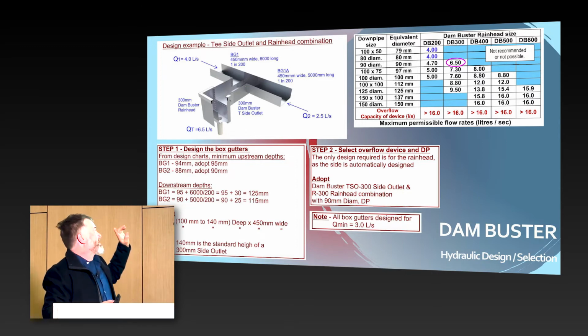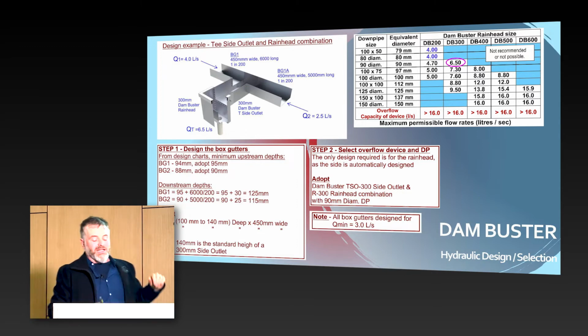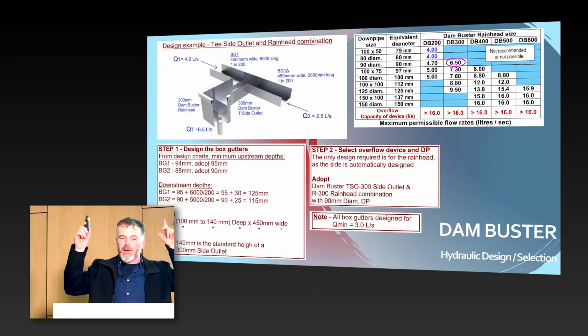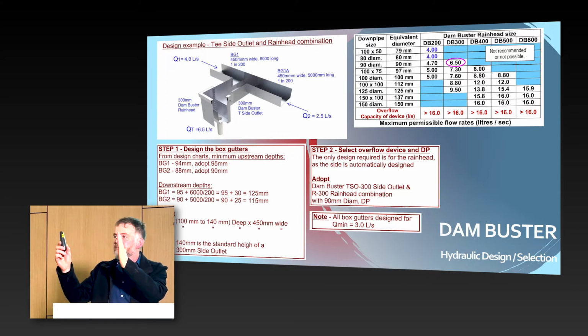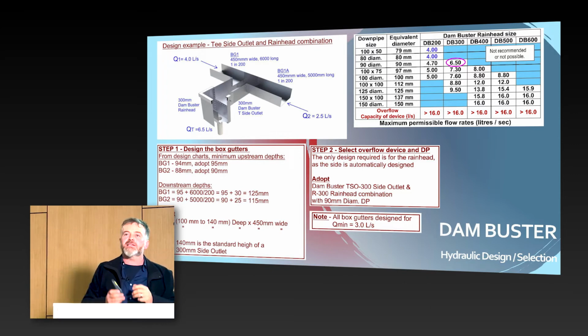You'll also note a little note down here: all box gutters designed for Q minimum. That's the amount of litres per second, 3 litres. That's an important thing to remember, that the Australian standards is from 3 litres to 16 litres. If there's a front porch on a house and you do the calculations and it comes to 1.2 litres per second, you assume 3 litres. That's because leaves, debris, all kinds of stuff still washes into the gutter. And therefore, even though you might have what appears to be a small flow rate, you have to size to the larger flow rate, which is 3 litres per second.